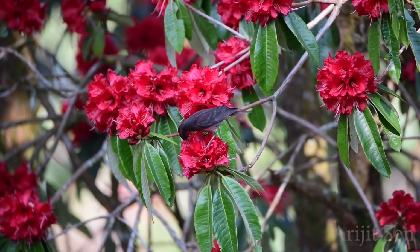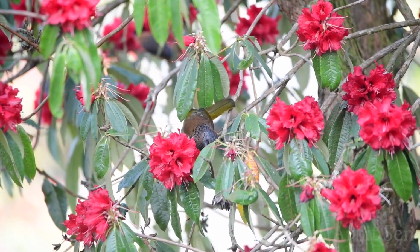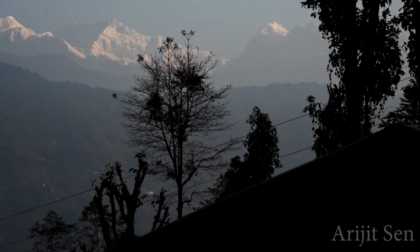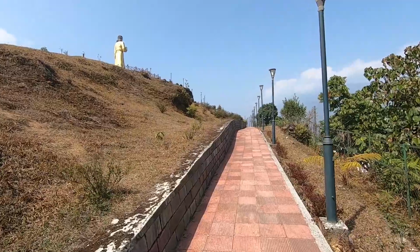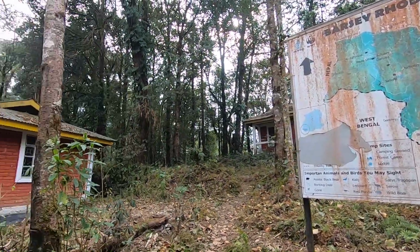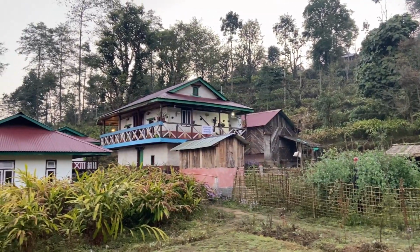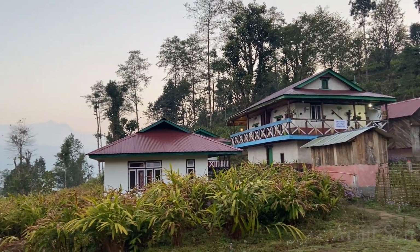We had wonderful birding opportunities on the rhododendron trees over the last couple of days, and Kanchenjunga could be seen because of absolutely clear weather. As I speak, we can still see Kanchenjunga in the backdrop, and we also explored some local sightseeing opportunities, and then we went into the Rhododendron Barsey sanctuary. Also, we took around a 2-3 kilometer walk, and we are staying in a nice homestay known as the Chayatal Heritage Homestay. So let's not waste any time and let's get straight into the video.